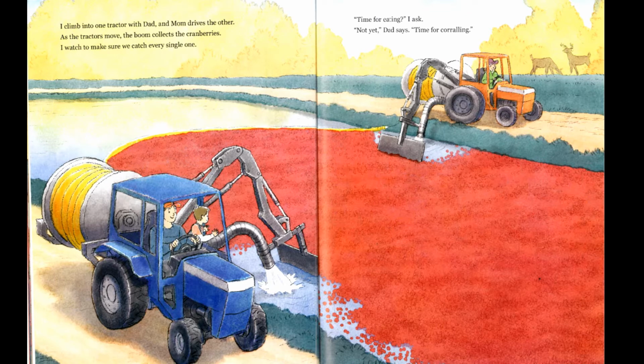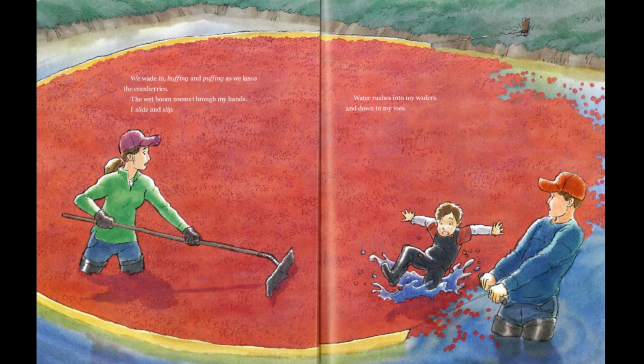I climb into our tractor with Dad, and Mom drives the other. As the tractors move, the boom collects the cranberries. I watch to make sure we catch every single one. "Time for eating?" I ask. "Not yet," Dad says. "Time for corralling." So you can see this long boom is going to push all the berries together, so it'll be easier to collect them. We wade in, huffing and puffing, as we lasso the cranberries.